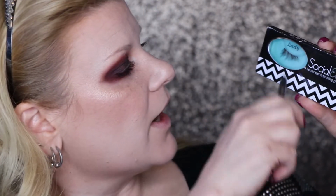Okay, so I don't have any liquid liner on right now, which is making me a bit nervous because I'm going to apply some false lashes, but I really like how this look looks without any liner, so I don't want to ruin it, and I'm hoping I don't ruin it by putting on some false lashes without liner down, because I'm not that great at just like getting it right on the lash line, but we're going to find out. So these are the Social Eyes Lady Lashes. They are more of a half pair, which should be easier to get in the right place as opposed to a full strip.